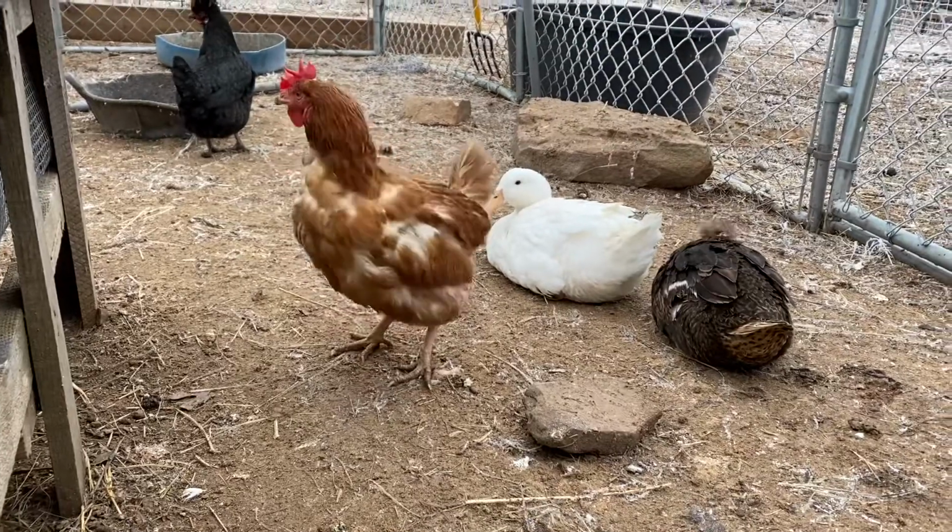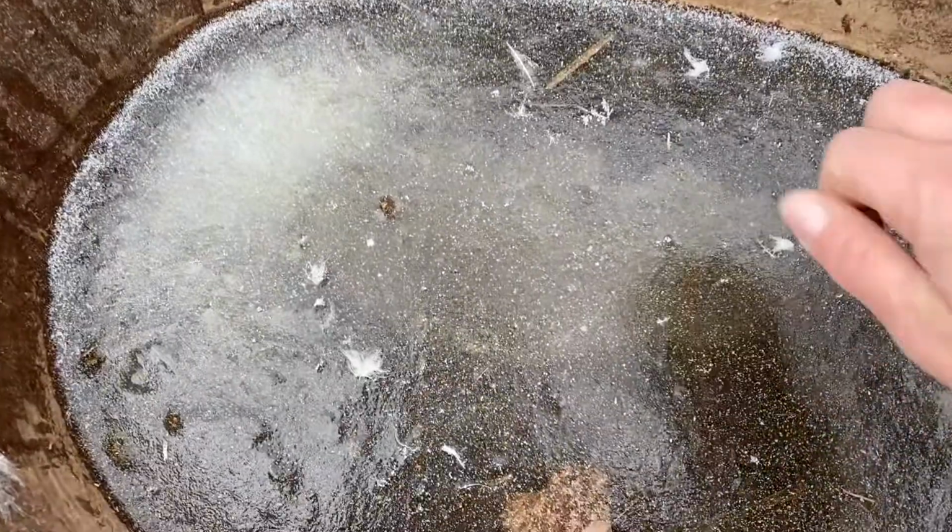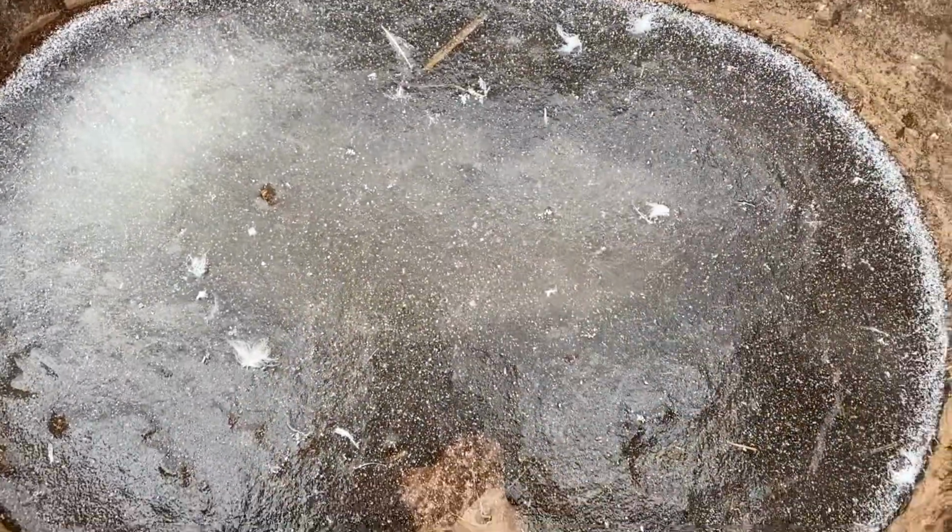The next thing important is food and water. When it's this cold, it's time to put the food and water inside the coop and try to make sure that we keep the water defrosted. See? Solid ice.